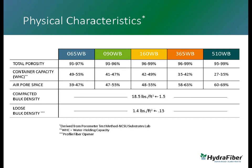In terms of physical properties, if your goal is to maximize shelf life and you're growing mostly bedding plants, then something like 065 would probably be what we would steer you towards. However, if you are growing trees and shrubs, we would steer you towards more of the 365 to the 510. Again, the strategy that we're going for here is very similar to what Dr. Fain described at the beginning of the presentation, where he showed you the various grind sizes of whole tree. And essentially, we're doing the same thing with the 5 different SKUs. Within these 5 SKUs, we're providing enough options that cover really the full gamut of physical properties and crop types that most of our customers are doing.